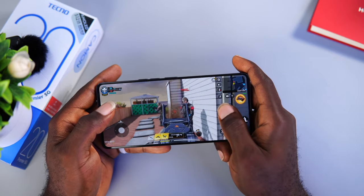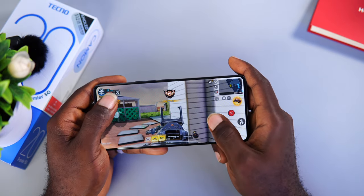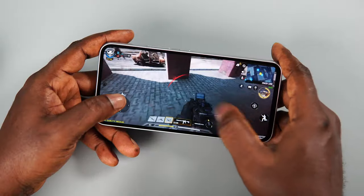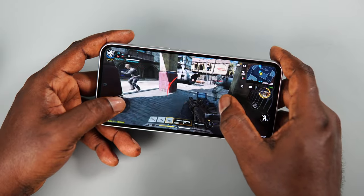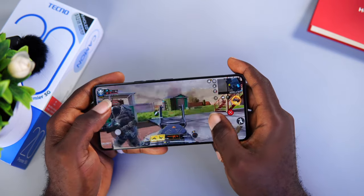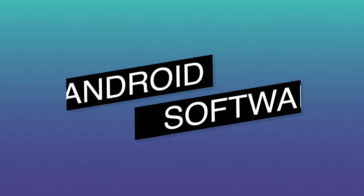Gaming on the Camon 20 Premier is slightly better thanks to the more powerful graphics processor, which is the Mali G77. The A54 uses a Mali G68. So if you're heavy on gaming, the Camon 20 Premier is a better way to go. Tecno is killing it here. It wins this round.